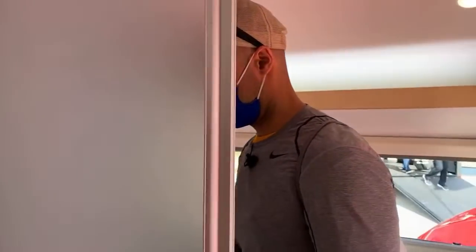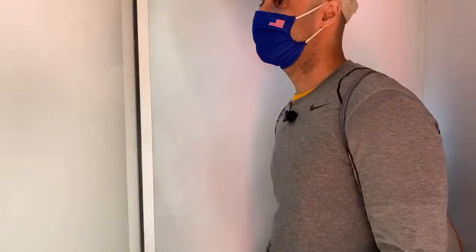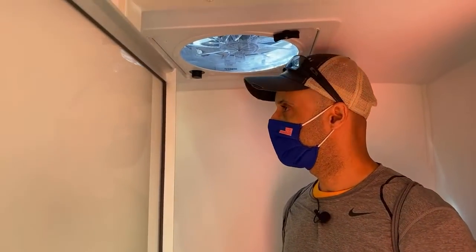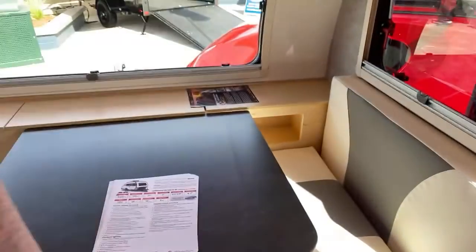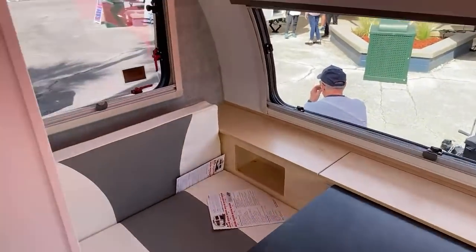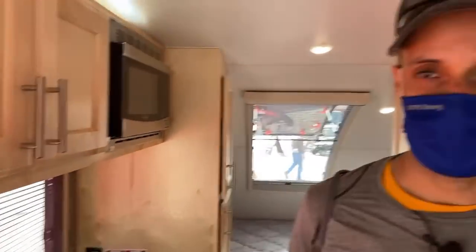Similar. Close, but I can see your glasses are touching, but yeah. And there's your table. They have a wraparound dinette. You notice this thing's not really moving much. Small unit, it's not really moving much here.